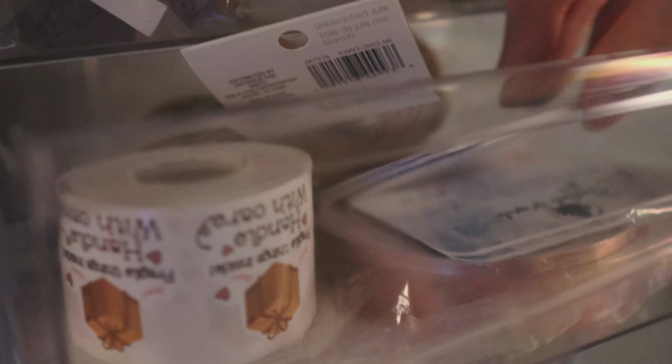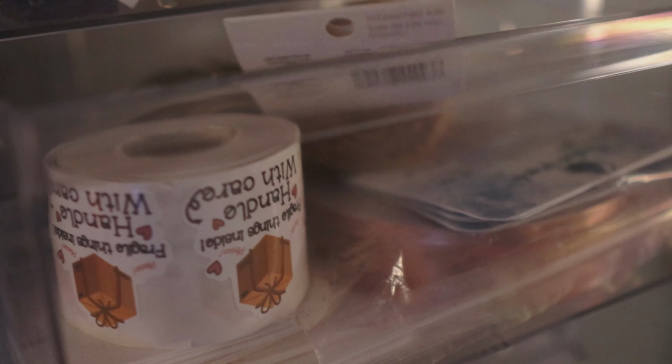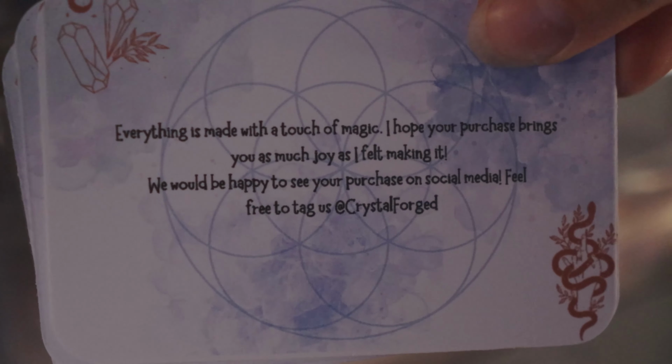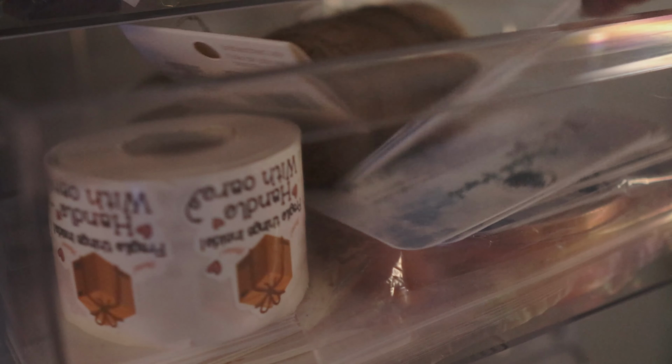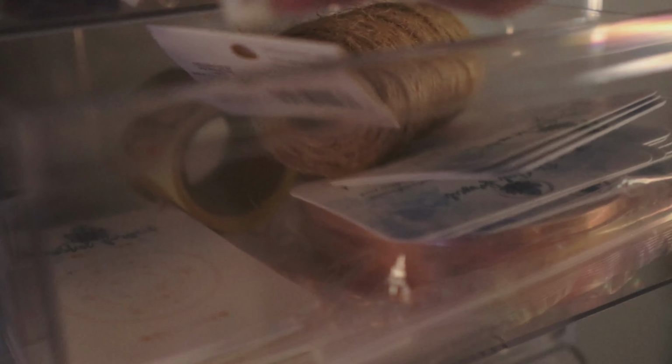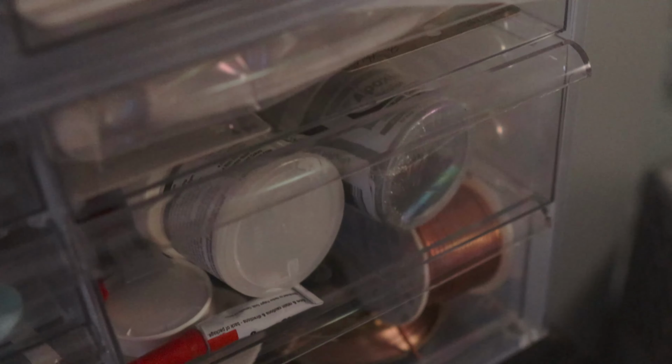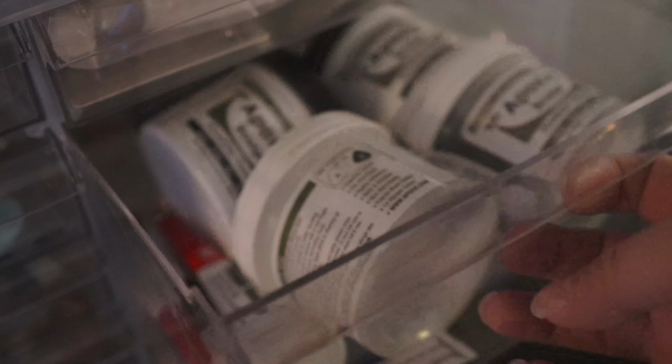The bigger drawers are used for thank you cards, backing cards, and fragile stickers for shipping, so this makes my packing a bit more streamlined. I also keep my epoxy clay and some copper wire here.